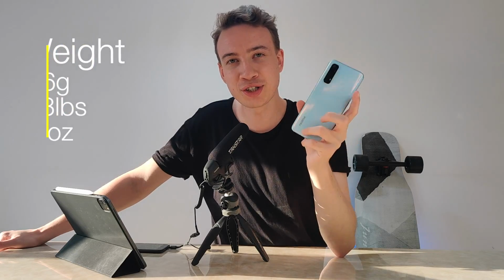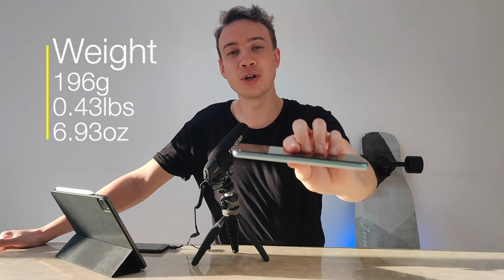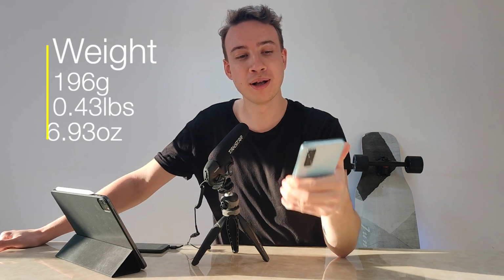It has a very solid feel to it. This weighs 196 grams and they haven't gone overboard on trying to make it thin or anything, so it feels like a proper bit of kit in your hand, and if it fails, you can just hit someone with it.